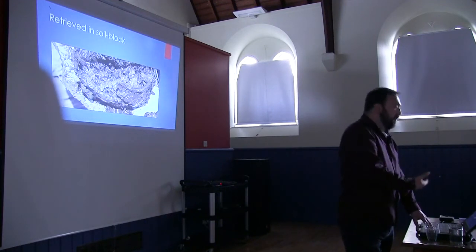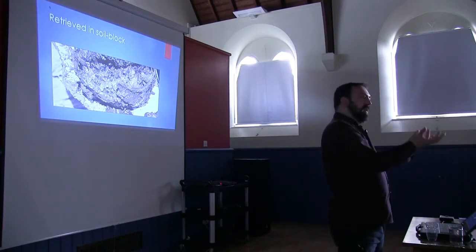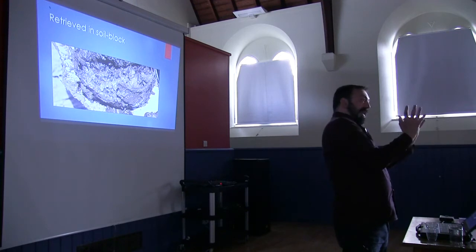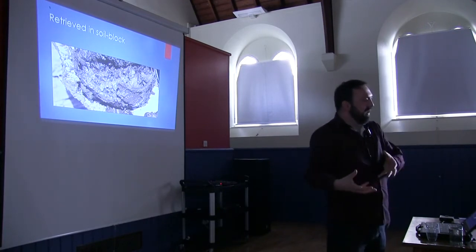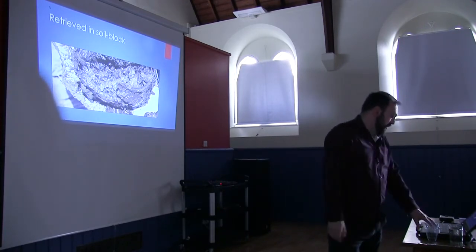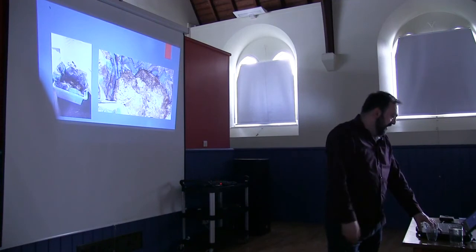And then this rather unprepossessing lump is what that resolved into when we lifted it. We tried to retain it in a soil block to keep it safe and secure and covered in its own silty filth, so that we'd more easily, we hoped, be able to preserve it, and it would be something we could conserve and stabilise and understand. Got in a crate, got into a fridge, still mucky and filthy.